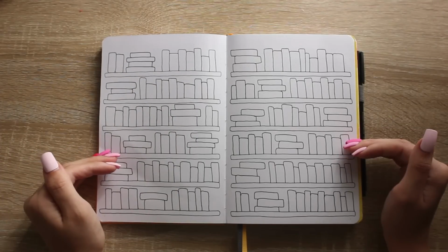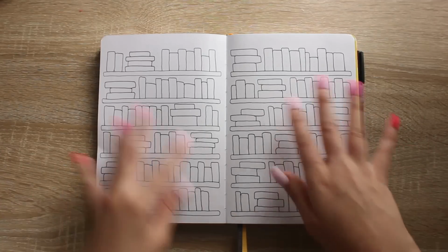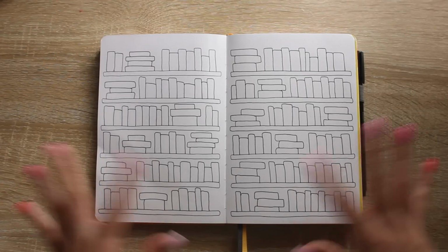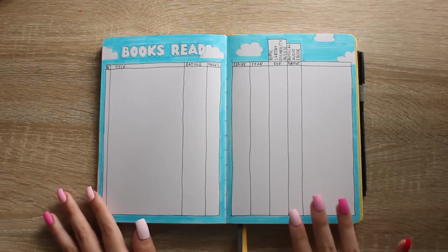So I've left enough books so that there should be enough gaps for me to put in all of the books I read, and I'm going to sporadically fill them out throughout the year and not start from the start, so that any white ones will look more cohesive, if that makes any sense. I don't know. Then the next couple of pages are all the same.